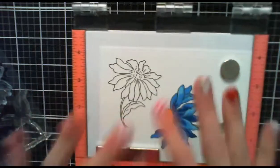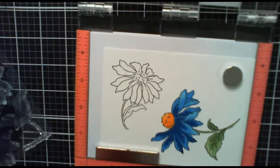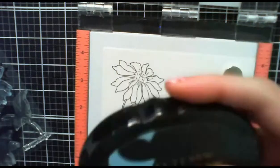Okay, so I'm going to do the same colors but different color tones for this one. So I am going to use this lightest blue, the Sea Breeze.